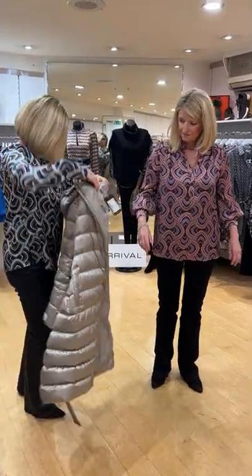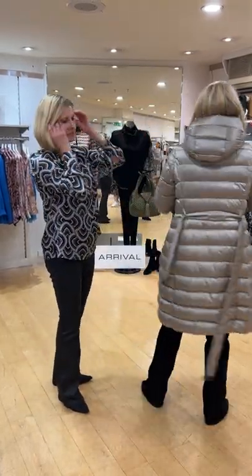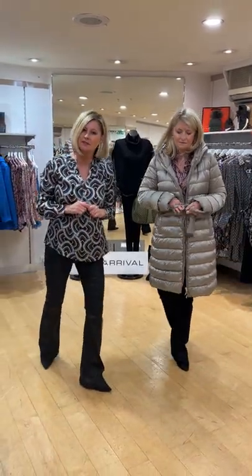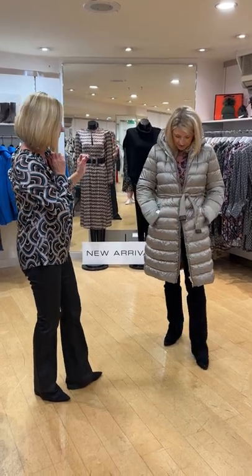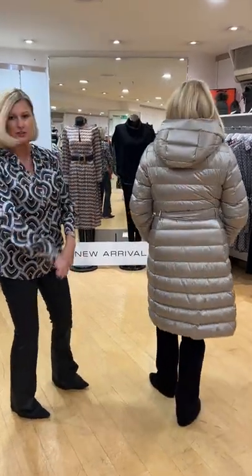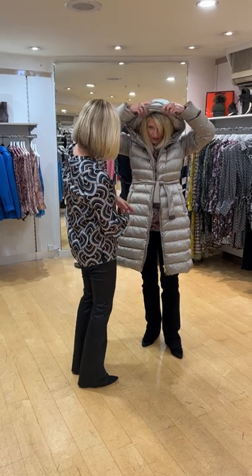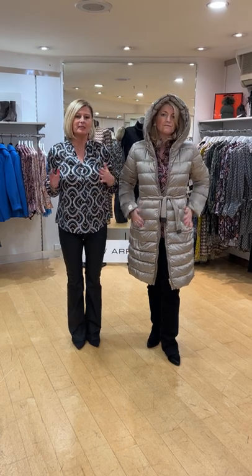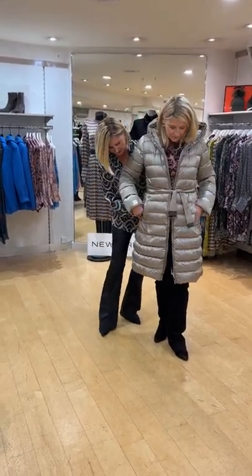Just so wonderful. We're not doing Laurel anymore at the moment. It's not for us at the moment, but this is taking the place of our Laurel puffers that we had. And it really is. It doesn't disappoint, does it, Michelle? No, it's gorgeous. Wonderful belt. Zips that you can do up and down. Obviously, that's helpful. And again, the hood, which you can turn back. And they don't stick out. They're not like Michelin Man. It all sort of keeps you warm, but they don't puff right out, do they?